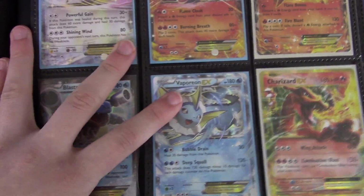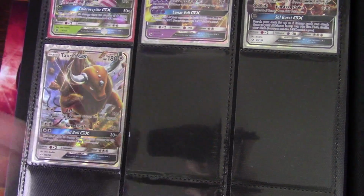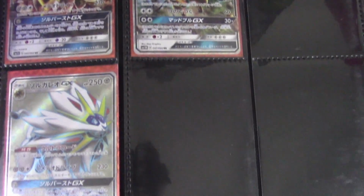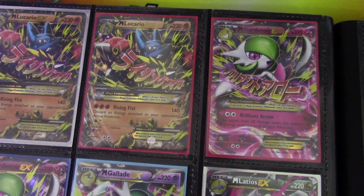Again, just for these, it's not as important that you give me the timestamp of the video, but just what the card is and like what set it's from maybe. But there's a few GXs I have for trade, and then these ones here are Japanese, so I have this little Greninja full art and the Lurantis Hyper Rare Japanese cards. Alright, here's some Mega EX cards.